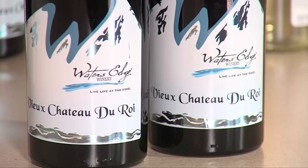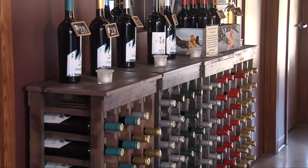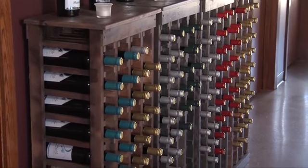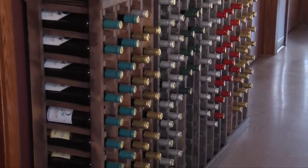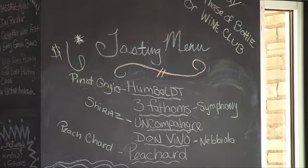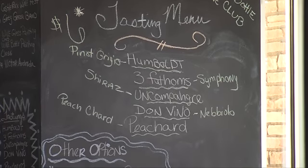We make many different kinds of wines because we're making them in small batches of 50-gallon tanks. We're able to turn them over very quickly. So I think we have about 30 different wines now on site. Our tasting menu is $6 for 5 1-ounce pours.